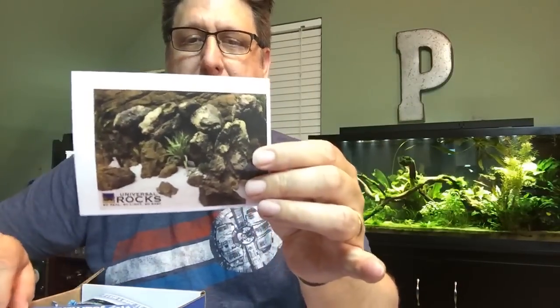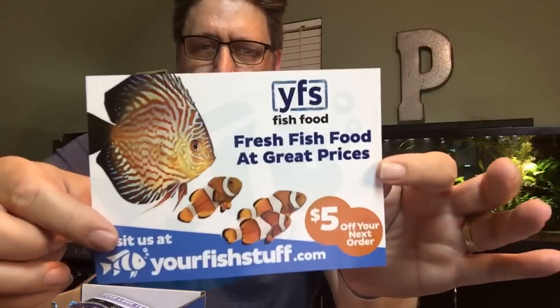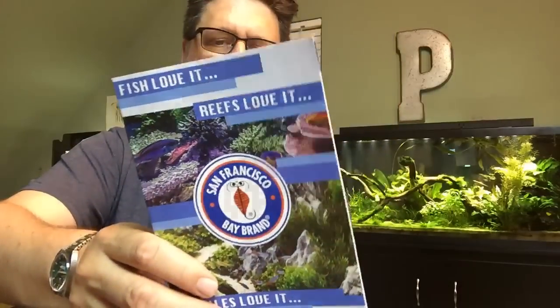I like those. We got a thing in here from Universal Rocks, and I believe there's a Universal Rocks item in this box too. There's a promo code in the back that I'm not going to show you for a discount. What do you get? I need some of this stuff. 20% off rock combos. Okay, I'm sold. An advertisement for Your Fish Stuff and a $5 coupon off the next order. Looks like a nice little pamphlet about San Francisco Bay. I've used some of their food products and stuff. A little catalog there. It's interesting.